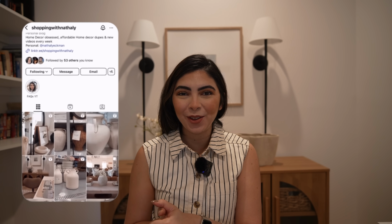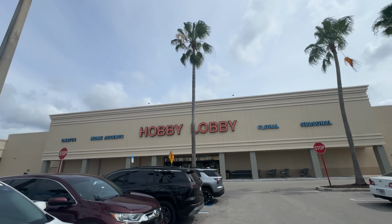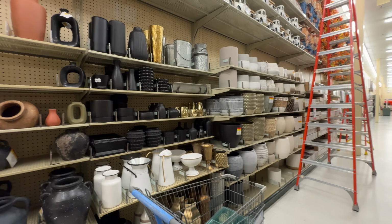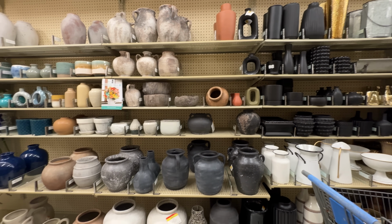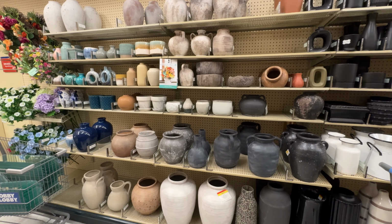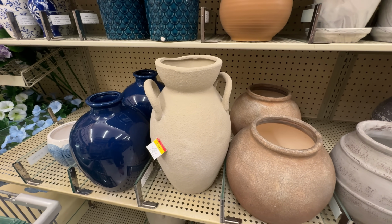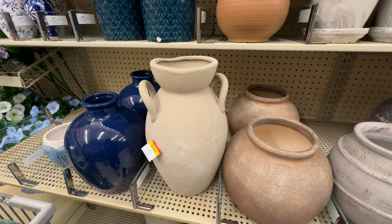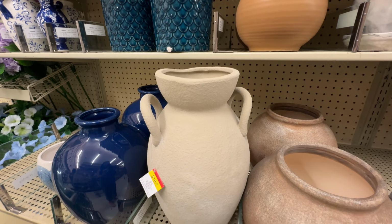And without any further ado, let's just go ahead and go shopping. And we are at Hobby Lobby, and as usual, I am going to include pricing for all the items that I'm showing as well as the reference number. Now, this reference number you can type into your Hobby Lobby app and check stock at your local Hobby Lobby, or you can also show it to any employee at Hobby Lobby and they'll be able to tell you whether that item is in stock or not.